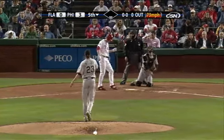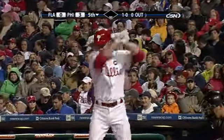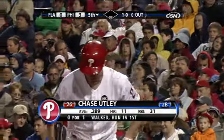Chase Utley leads off the bottom of the 5th. One of the few curveballs that he's thrown, starting Utley off with it, the ball stayed a little high.